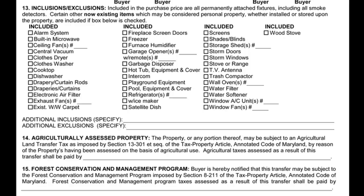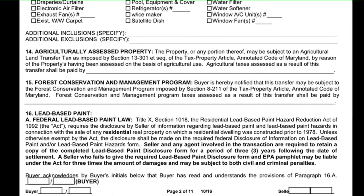Paragraph 15, Forest Conservation and Management Program. This paragraph discloses whether there are additional forest conservation taxes assessed as a result of the transfer. And I'll write the same, seller if applicable.